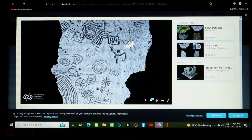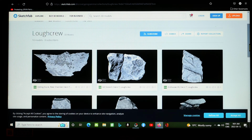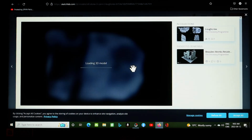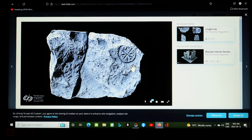So I think we're done with this one, and so we'll close this, and we can maybe see which stone this was. Sealing stone from chamber Cairn T. Yeah, Cairn T is the one that's, I believe, in some trouble. So here, again, we're loading the 3D model. And here again, we have a symbol which I have every reason to believe is a solar symbol inspired by observations of the sun's corona during a total solar eclipse.